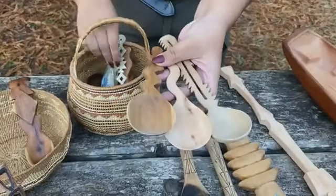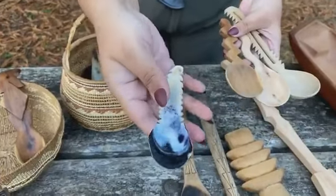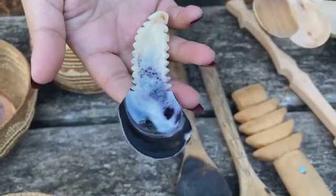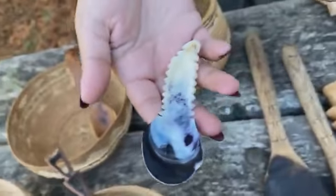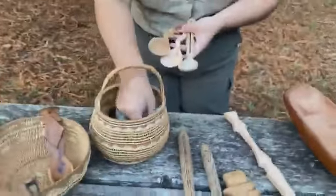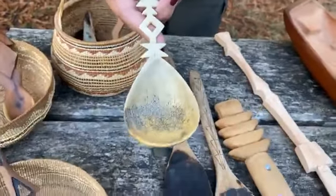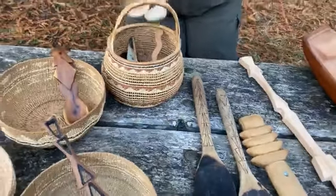We have a lot of different spoons, and the men use these kind of spoons and women use these kind of spoons, which is a mussel shell. This one just shows the carved top to it, just like how the wood is carved. And here's an elkhorn spoon, which is also carved like the wooden spoon. So we use wood for a lot of different things, in a lot of different ways.